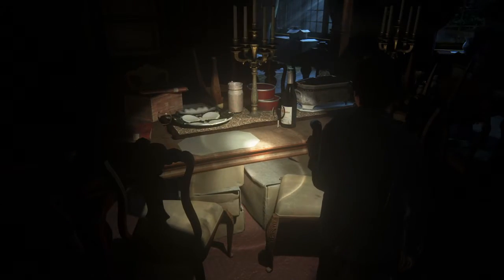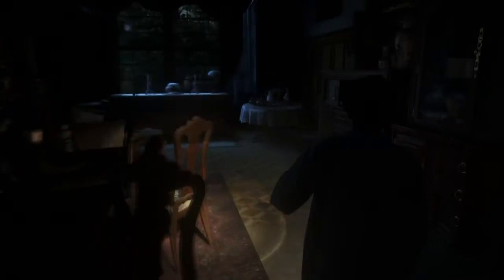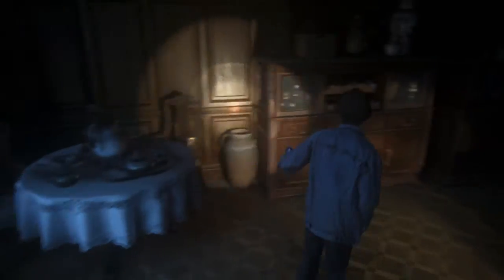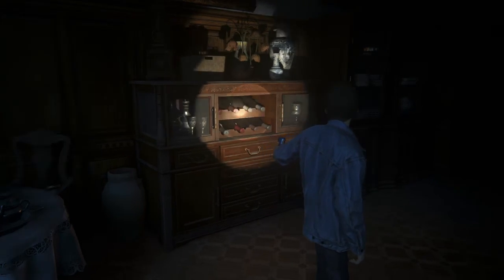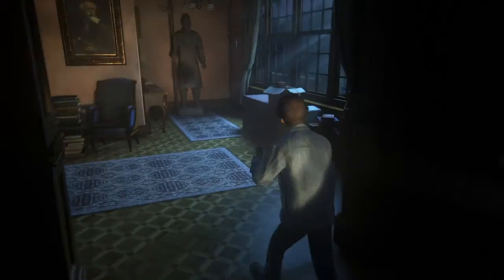Wow. This table's as big as the ones in the orphanage dining hall. I bet the food here was better. Wouldn't take much. Damn. They must have thrown some great parties in here. Judging by the artifacts, they certainly had enough money for it. Yeah. Looks like it's been a long time since the last one, though.